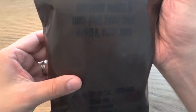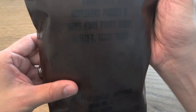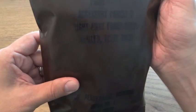This one here, I don't know if you can read this. They had the dark brown bag, and then they had black writing on it. It says, meal ready to eat individual. This is menu number 1, pork patty, with Accessory Pack D. And it was packed by the Right Away Foods Corporation in McAllen, Texas.